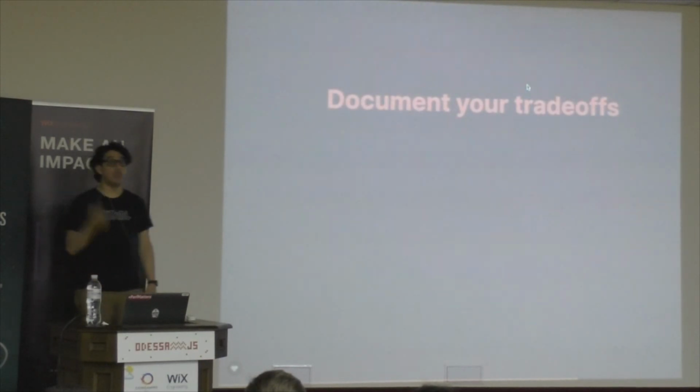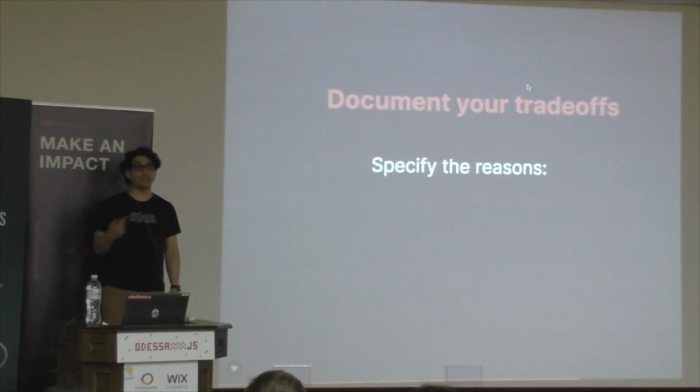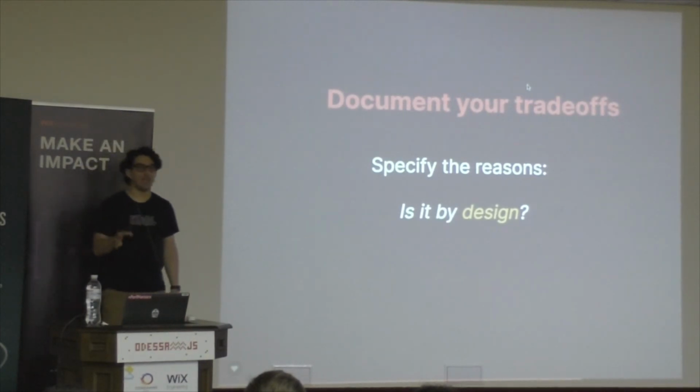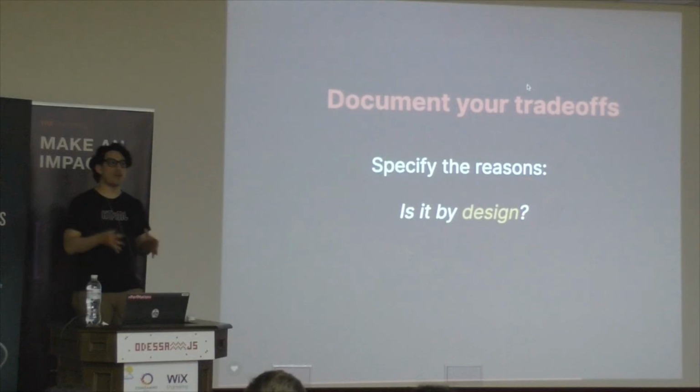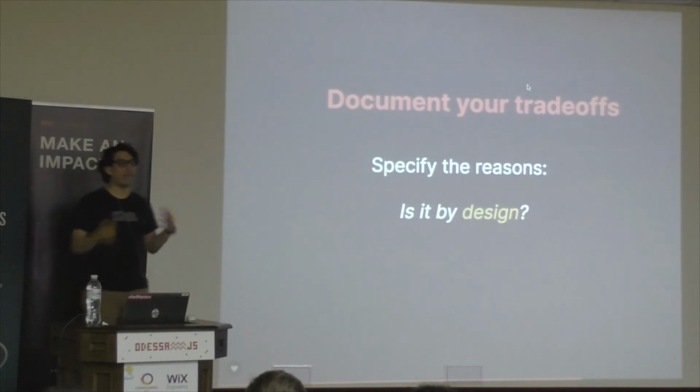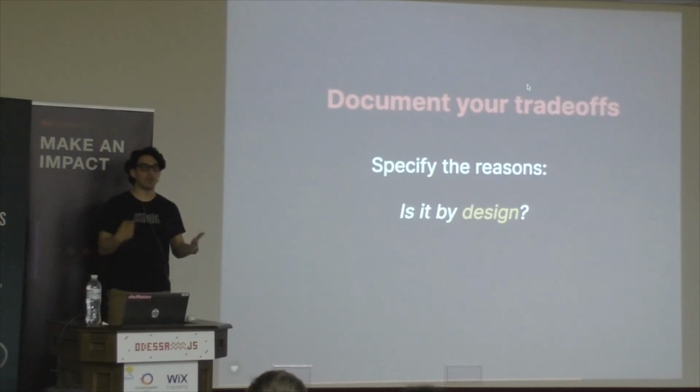And we document our trade-offs. We can specify the reasons. When you make a trade-off, you're making a trade-off whether you know it or not. We make trade-offs every day, and the more we try to know what the trade-offs are, the better we're going to be. So if we document it and ask ourselves, what are the trade-offs that we're making, and is it by design? We're making that trade-off and not adding a library because we are making that decision today.